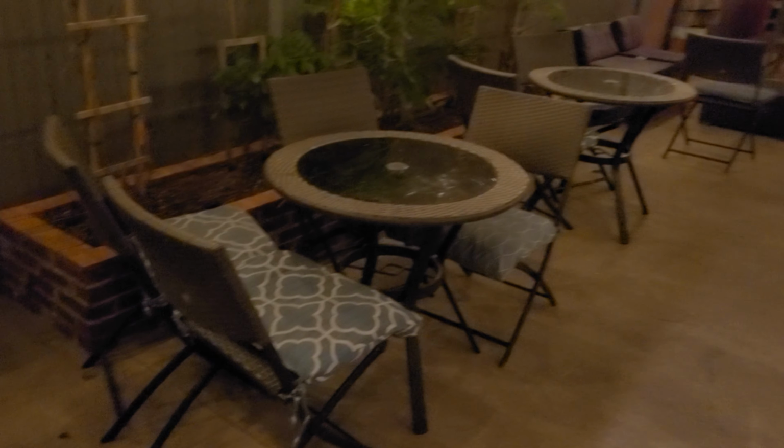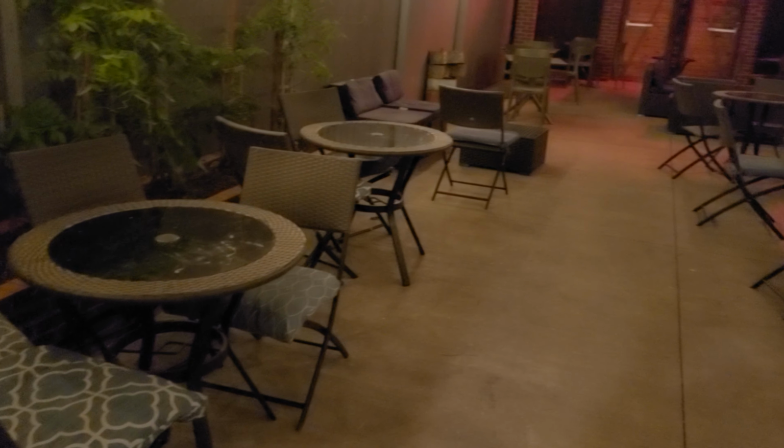This is the pergola, I think it's what she calls it. Alright, so these are the tables. I sat at one earlier right over there and ate some food. Anyway, you can hear her voice in the background. Okay, so there's the tables. I got some ideas.